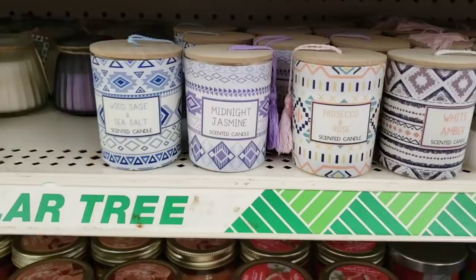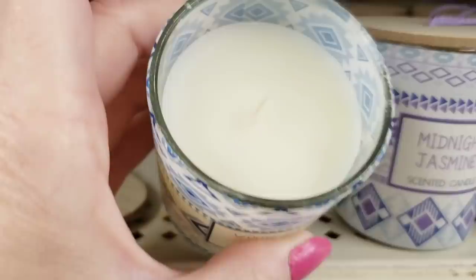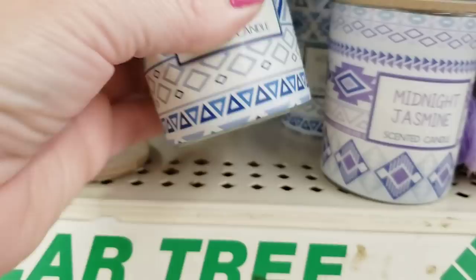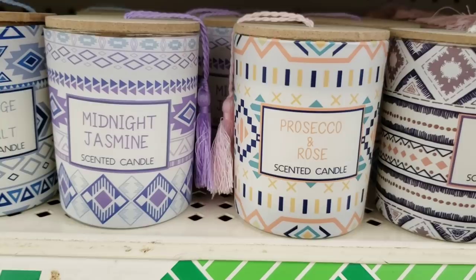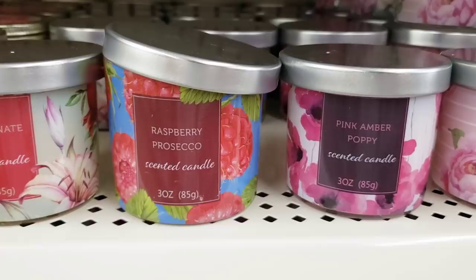But these candles right here are so cute. I love the jars, the wood lid. This wood sage and sea salt was my favorite. These are 3 ounces. And these are about 5 inches tall and about 3 inches wide. They have the midnight jasmine, white amber. And then they had these down here that are new. Again, these are 3 ounces. Didn't really care for the scent of any of these, but gonna show you anyway.